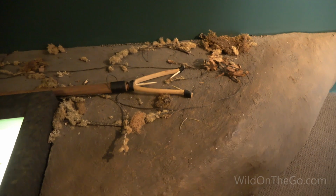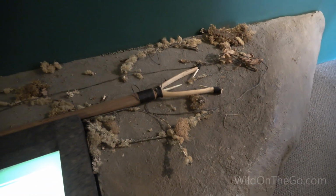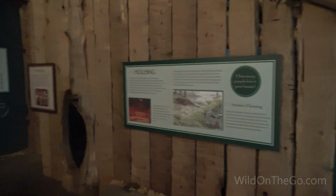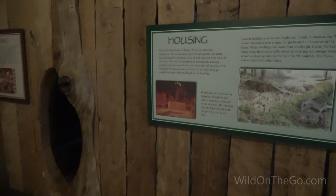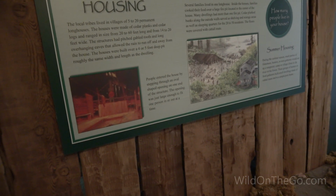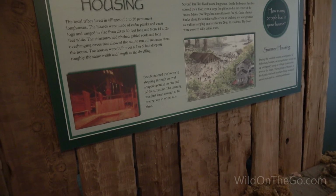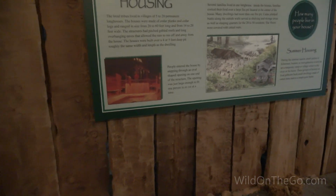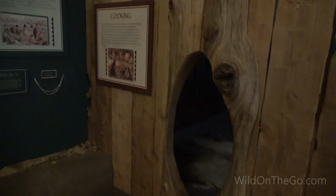Look at that. Fish gig. Oh wow. Spear. Housing, look at this. Like in the trunk of a tree. Yeah. A little more elaborate than that, I guess. Their houses were called long houses and ranged from 20 to 60 feet long and 14 to 20 feet wide. Those are pretty nice places. And you enter through an oval-shaped opening.